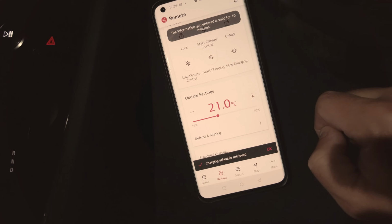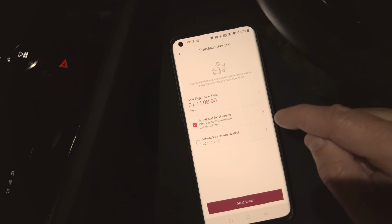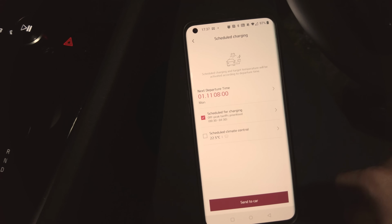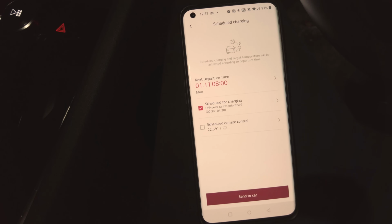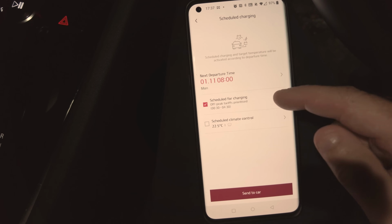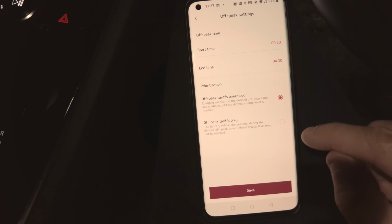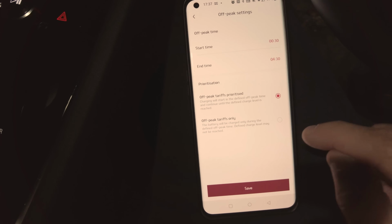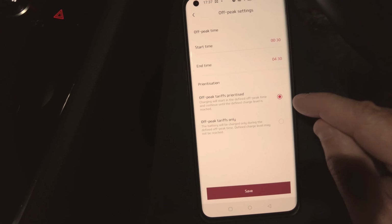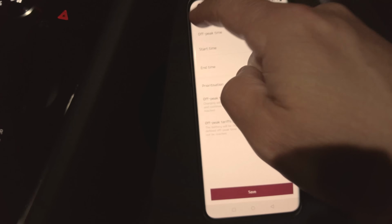Okay, so it says retrieving charging schedule. So I have mine set, schedule for charging, off-peak tariffs prioritized, 12:30 to 4:30 a.m. So that's basically saying I have a cheap tariff in the middle of the night on Octopus Energy, and I have told it to prioritize that. But the clever thing is you can set that to whatever you like, and you can also set off-peak tariffs only. So that will force the car to only charge off-peak. What I've got it set to is off-peak tariffs prioritized. So it's going to take advantage as best it can from that section.